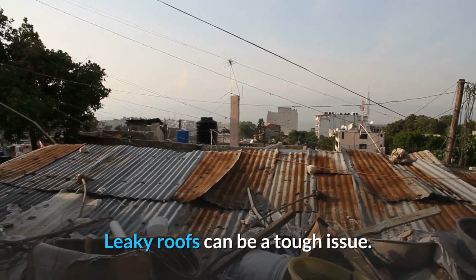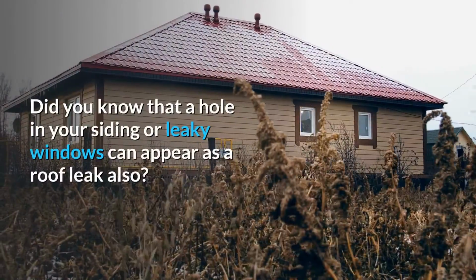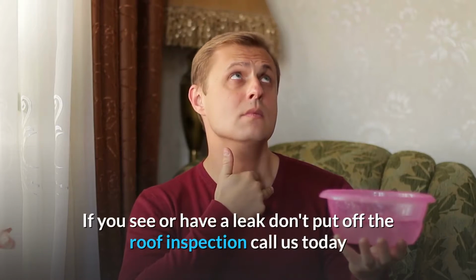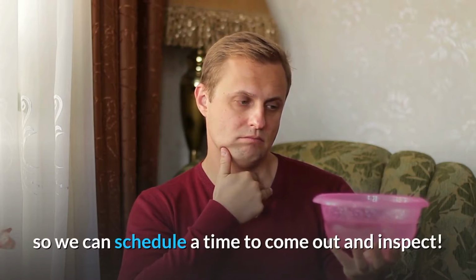Leaky roofs can be a tough issue. Some roof leaks are really tough to locate, but don't worry, our professional contractors will find the issue. Did you know that a hole in your siding or leaky windows can appear as a roof leak also? If you see or have a leak, don't put off the roof inspection. Call us today so we can schedule a time to come out and inspect.